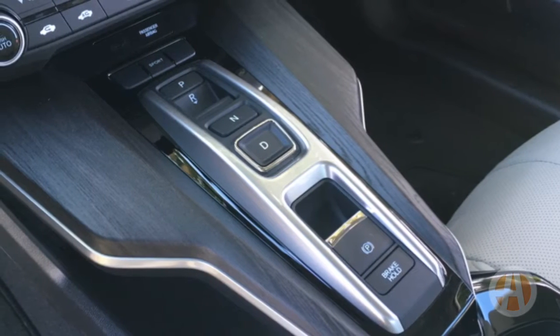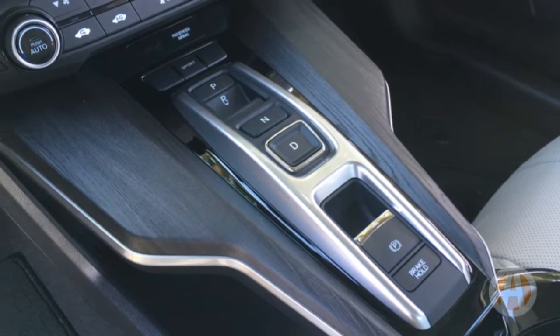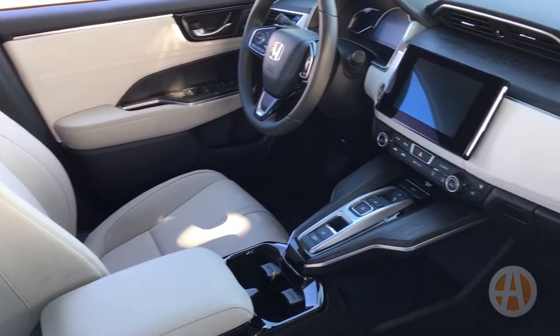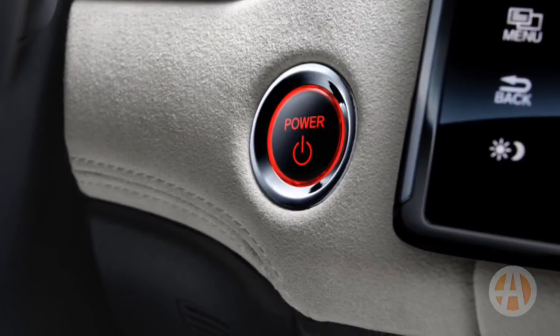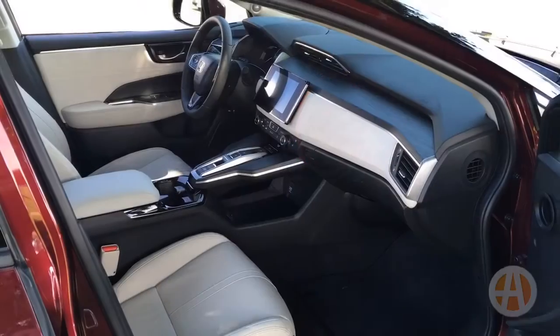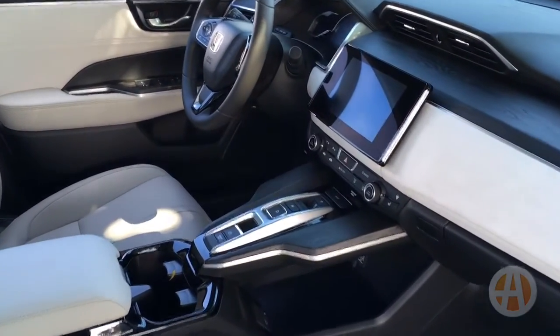Now, as a car, separate from the technology, the Honda Clarity is actually very nice inside. In fact, it feels kind of like an Acura, or better yet, an upscale Honda Accord. The materials and textures all have an upscale feel that makes it nice compared to many other electric cars. It's also bigger inside. On the road, the steering, handling, and braking are all good.